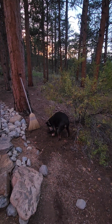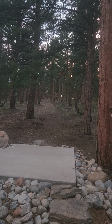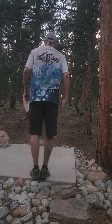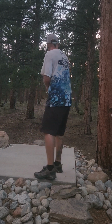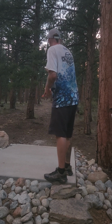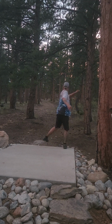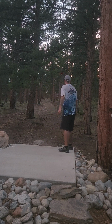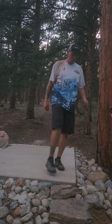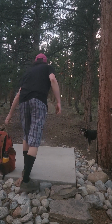All right. I'm gonna throw Glow Envy, not because it's dark, because I like the flight. Give it a little height on the way to the basket, trying to keep it in line. No trees. Yeah, no trees is very lucky there. I think I just put me in circle 1. Went a little right there.